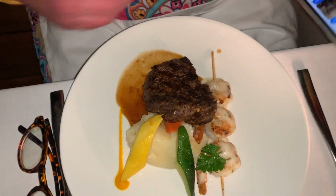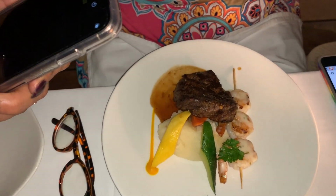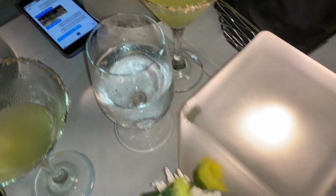I love it. Oh, feel the steak to see if it's restaurant cooked to your liking. I'm sure it's beautiful. I think you can tell we've had way too many of these cocktails, and we're going to go karaoke later today. Leave the light on.